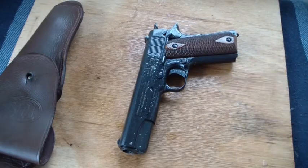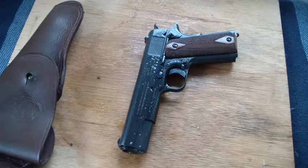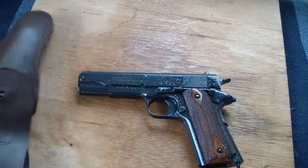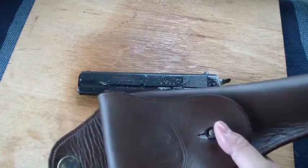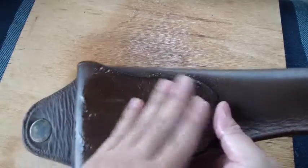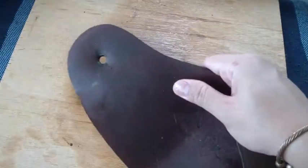This is one of my prized 1911s. It's a Colt reproduction World War I pistol, and I got a reproduction paddle holster. You know what? The Ballistol is good for the leather too. Just an excuse to use the Ballistol.